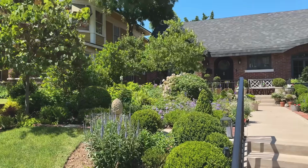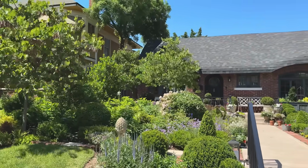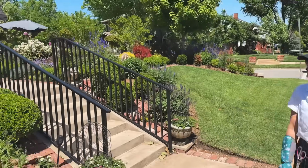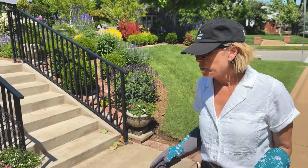So you can see I've done about half of it. The other half is still waiting, but believe me, it will look a lot better all in healthy green foliage than it would with a lot of dead white blooms. So that's why I wanted to get them trimmed. Okay, now Tough Love number 2.